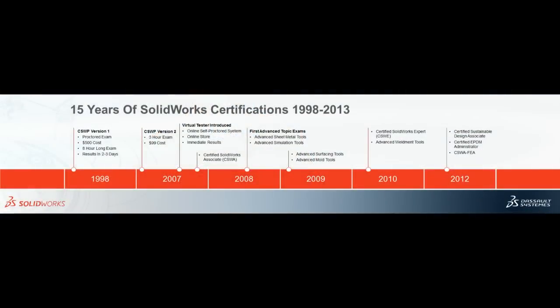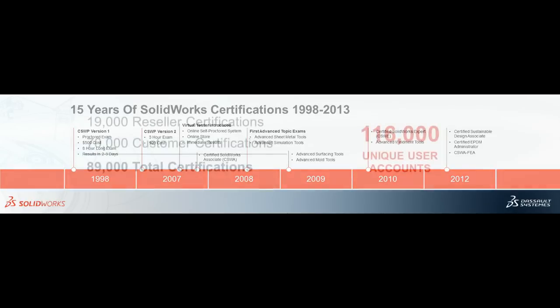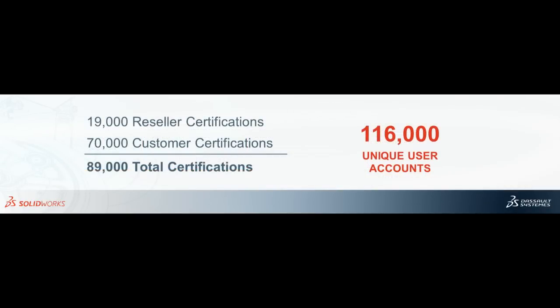Thank you, Fielder. So 2013 not only marks the 15th anniversary of SolidWorks World, it also marks the 15th anniversary of the SolidWorks certification program. It was in 1998 that we introduced the Certified SolidWorks Professional exam that most of you probably know as CSWP. In 2007, we took the leap online and introduced the Virtual Tester online system. This made our exams accessible to everyone worldwide. Today, the Virtual Tester online system manages a database of over 116,000 unique user accounts and over 30 different exams, and averages over 150 testing sessions per day. This has resulted in over 89,000 total reseller and user certifications.